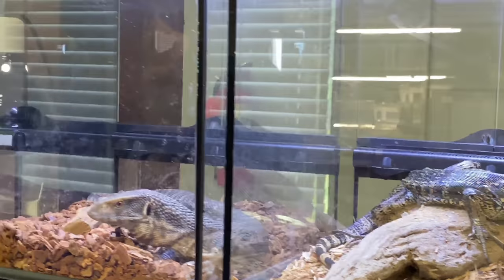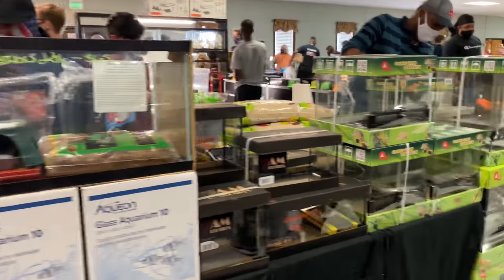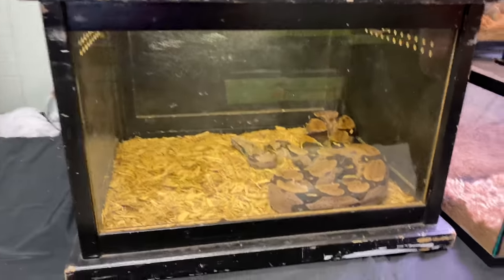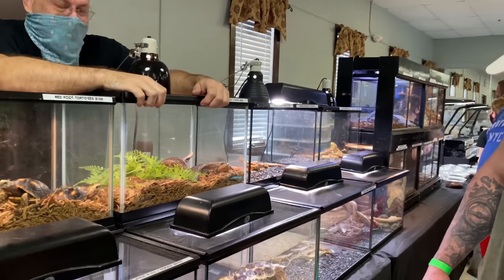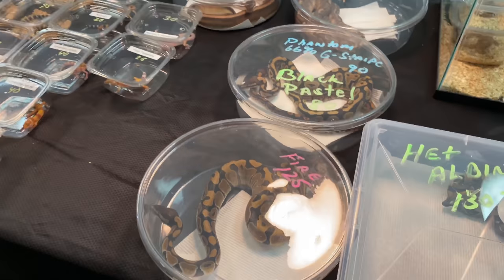Tegus. Some more tegus. Literally last night, every time I would send a message, it was just like Savannah monitor. You know how like you get, I got tons and tons of tanks and other dry goods. Pretty cool. Nice boa here. Some tortoises. Very cool. Lots of stuff today. Oh my goodness. You won't know what it is, it's going to get big. Things over here.